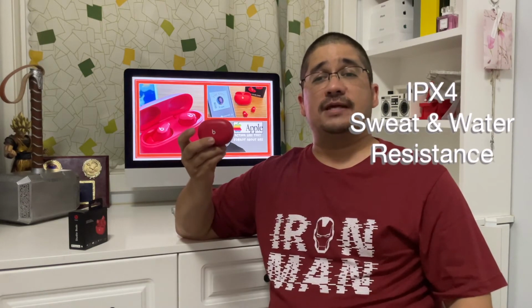All right, so battery life is good on it, okay? Also, let me do a quick thing. This is IPX4, so it'll be sweat and water resistant. All right, so that's your battery life on the buds.